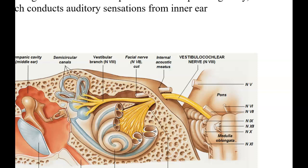Okay, so this is cranial nerve 8, vestibular cochlear. It is a sensory nerve. It originates between the medulla and the pons. The vestibular branch gathers information about head position with respect to gravity and head movement. And the cochlear branch conducts auditory sensations from the inner ear.